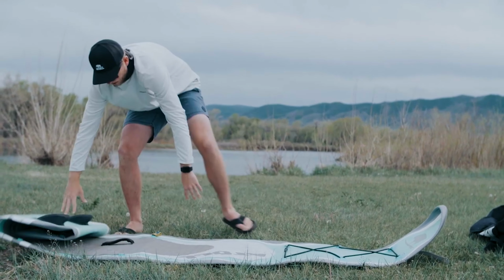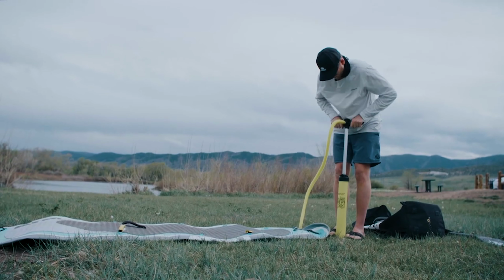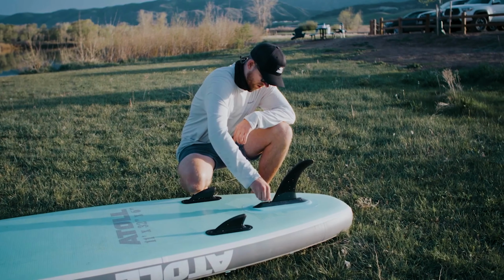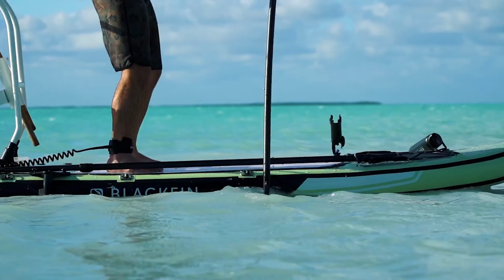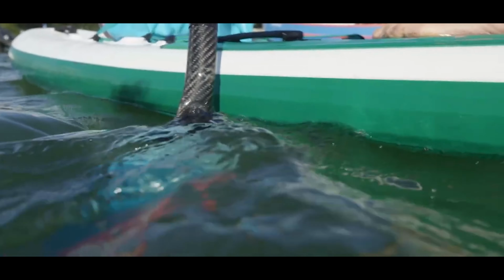Today we'll be taking a look at the best inflatable stand-up paddleboards for all budgets. There's been a surge in popularity with inflatables, and when they first came out they were expensive and not that great. But this year, in 2021, we have seen lots of innovation and the price is slowly creeping down. So with that, let's look at the boards.